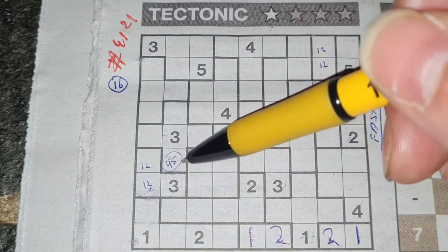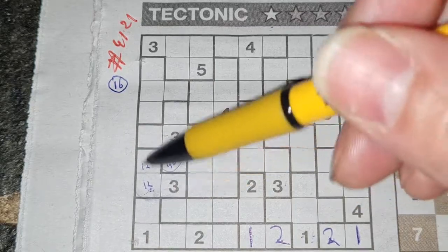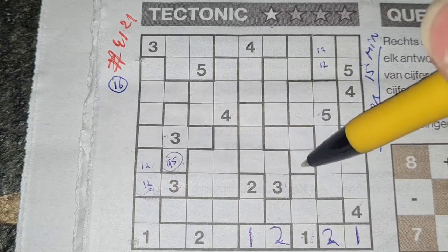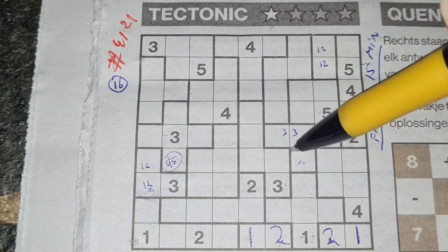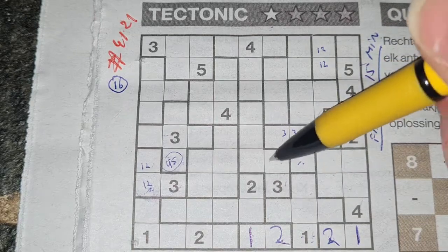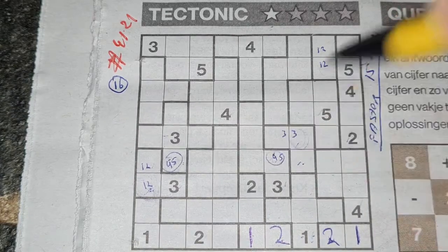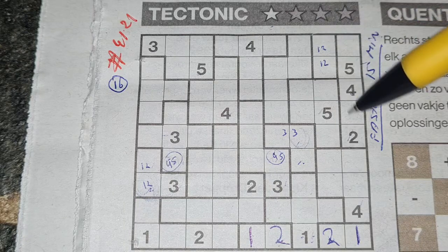Can it be a 1? Can it be a 2? Can it be a 3? Otherwise, I cannot fill those numbers in these boxes. Same for here. This box cannot be a 3, so the 3 could be here, could be there. And the box near the middle box can only be 4 or a 5. We have here only 2 triple boxes.